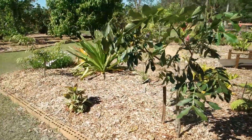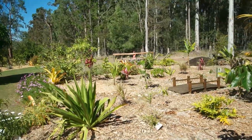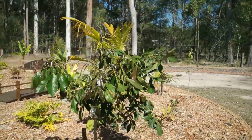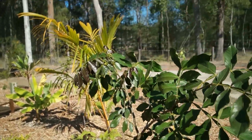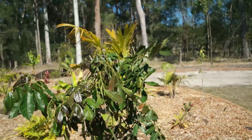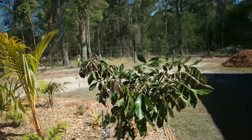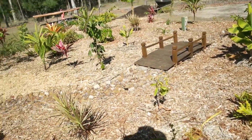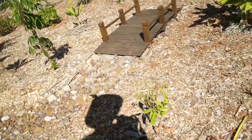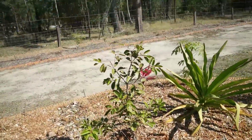I don't know if this was here last time, but this is the extra mulch. Ice cream bean going nuts. Going nuts is what he's doing. Everything else is not too excited. Not too excited about living here at the moment.